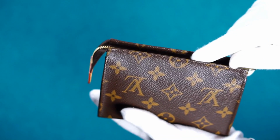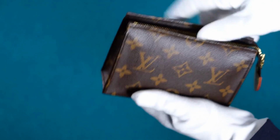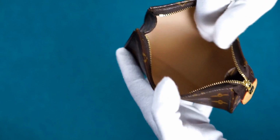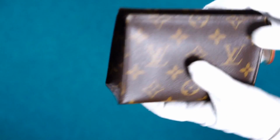When I don't use it, I stuff it with white tissue paper, nothing colored, because I don't want any color transfer to happen on this very, very delicate beigey tone. So yeah, that's what I do when it comes to this piece.